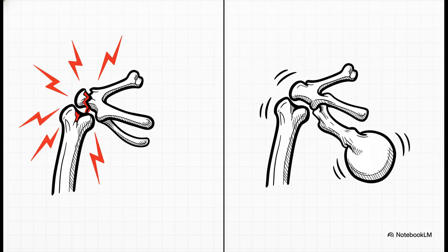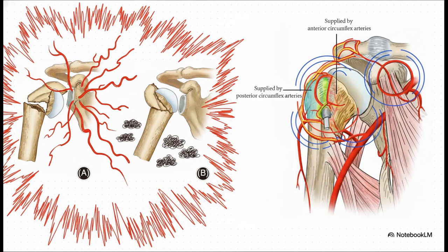A really bad break or a major dislocation of the shoulder can absolutely set the stage for some serious problems down the line. And this slide really shows you why that is. You see, the head of the humerus gets all its blood from this really delicate network of arteries, which you can see there on the right. Now, if you have a complex fracture, like that nasty one on the left, it can literally tear or crush those vital supply lines. And the math is simple. No blood flow equals no oxygen, and no oxygen leads to bone death.